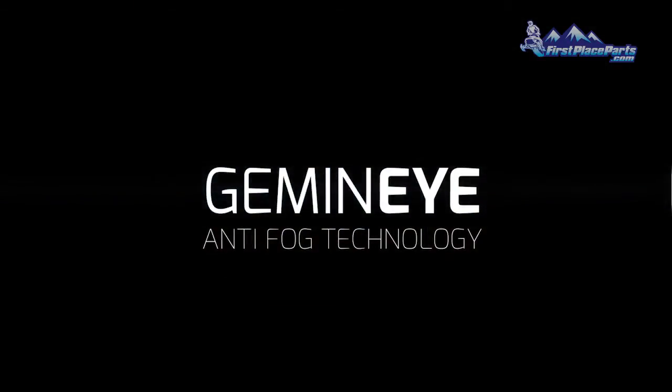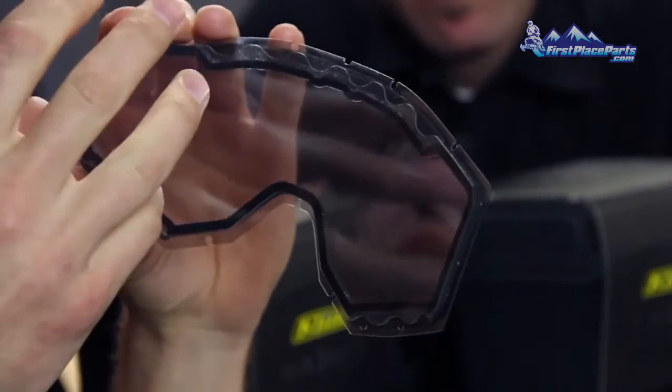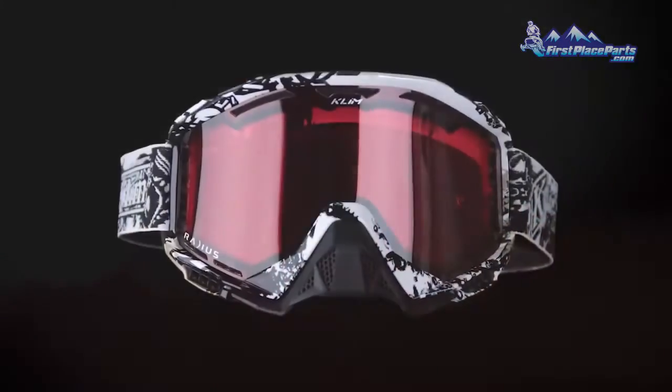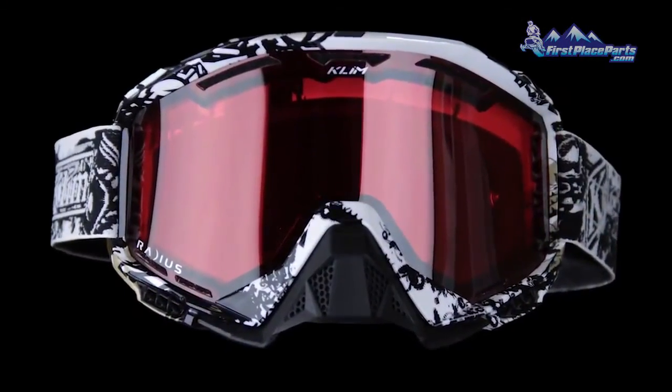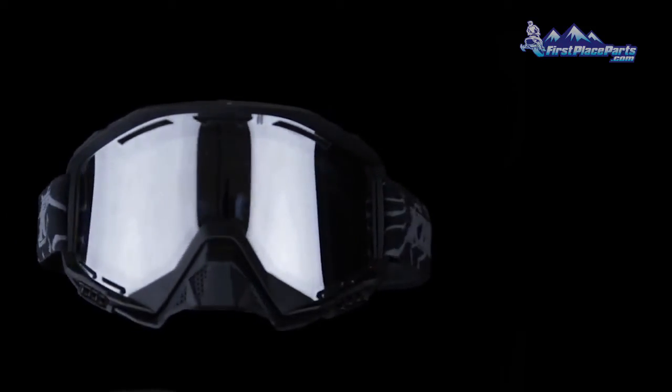Gemini Anti-Fog. Rather than a simple hand application on one side of the lens, KLIM's exclusive new anti-fog process coats both sides of the lens by dipping into the new anti-fog formula, resulting in fog resistance up to 3 times longer than previous models. The lens is thermally bonded for 24 hours, then heated again during production to evaporate any moisture that may have built up during the manufacturing process. When it comes to eliminating fog and performing better and longer, Gemini Anti-Fog is the answer.